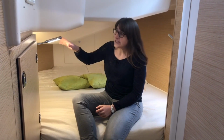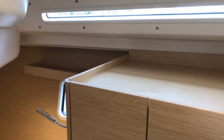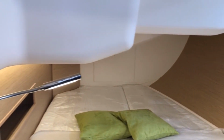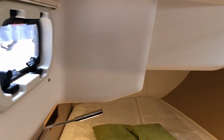There's little reading lights here. We have a bit of storage around, a big cupboard as well. And we have windows on three different sides, so there's also a lot of natural light coming in, which makes it a rather bright guest cabin. This is on the port side. We also have a double cabin, which looks exactly the same on the starboard side, just behind the galley area.